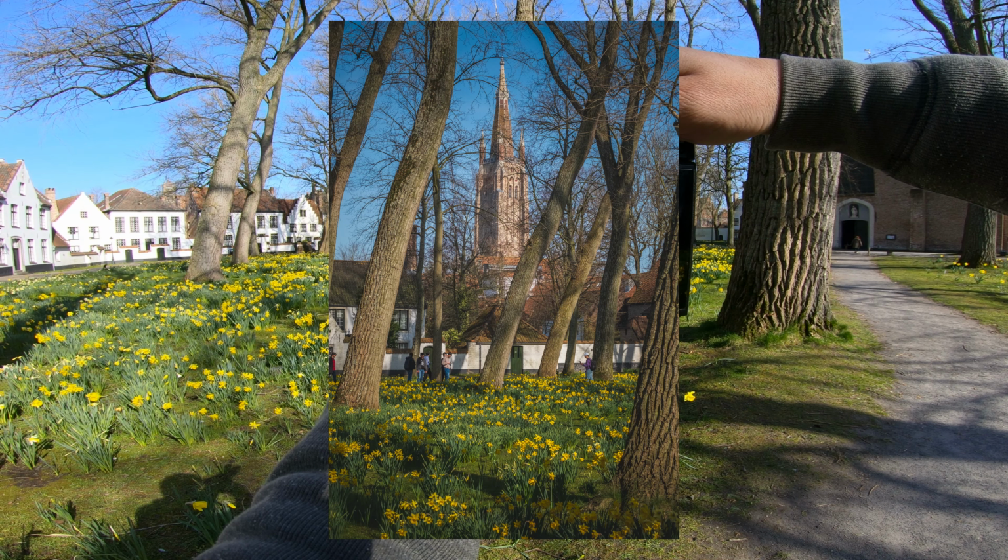So I had a quick walk around the Beguinage. If you are around Bruges this time of the year, so now it's March 10th, don't forget to check out the daffodils at the Beguinage.